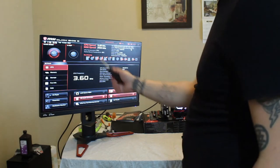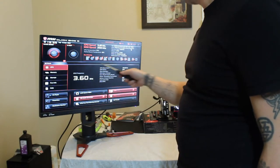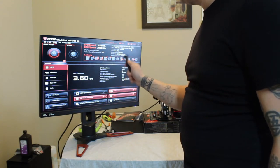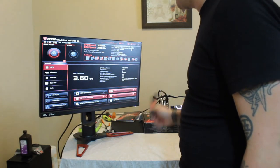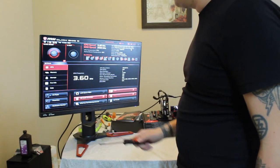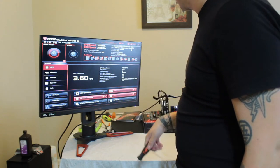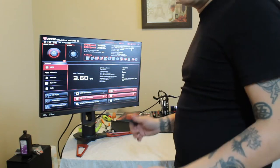So right now we are running a CPU at 3.6 gigahertz, DDR, just one stick for now, at 16 gigs, because they're both 16 gigs, 32 gigs Trident, and we don't have anything connected at all. So the only thing it's detecting is the RAM and the Ethernet port, and the USB. That's literally it. So, it works.